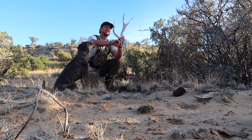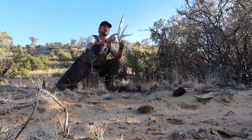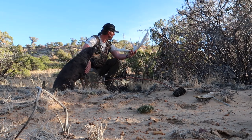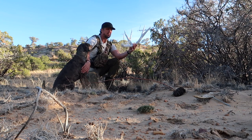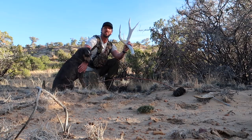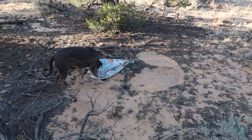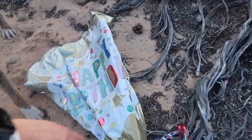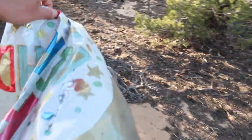He's got a cool eye guard. He's got some good mass. He was starting to grow a little fifth right here, but it didn't grow out. So the lucky balloon found me a shed. That's cool. We'll go get the balloon next. That thing's cool. Well, it's not my birthday, but it brought me some luck. Anyways.